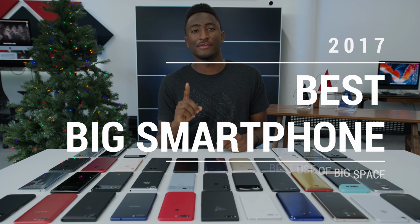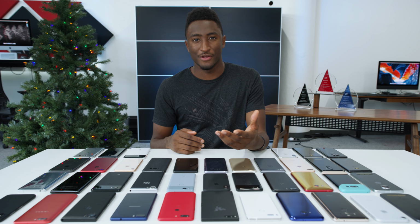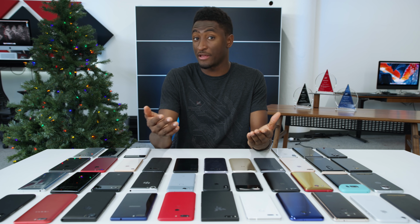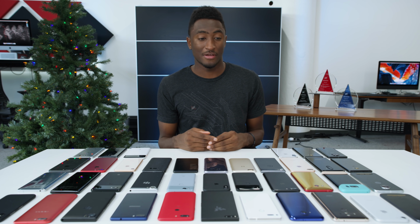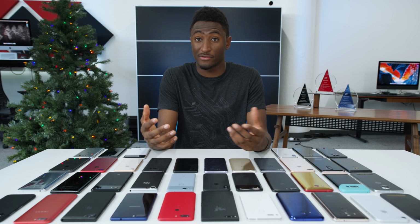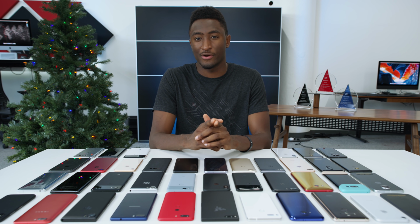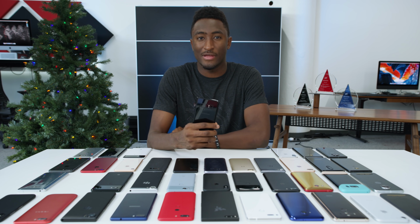So category number 1 is Best Big Phone. Phones keep getting bigger every year. There's almost no way around that, even with the shrinking bezels. And I'm a big phone person, not gonna lie. If there's a regular version and a plus version of a phone, I'm taking the plus. I'm taking the XL or the bigger one. And so these are gonna be the best phones that take the most advantage of having a large amount of space. So big display, big battery, big features, etc. And the winner for that category for 2017 is gonna be the Samsung Galaxy Note 8.